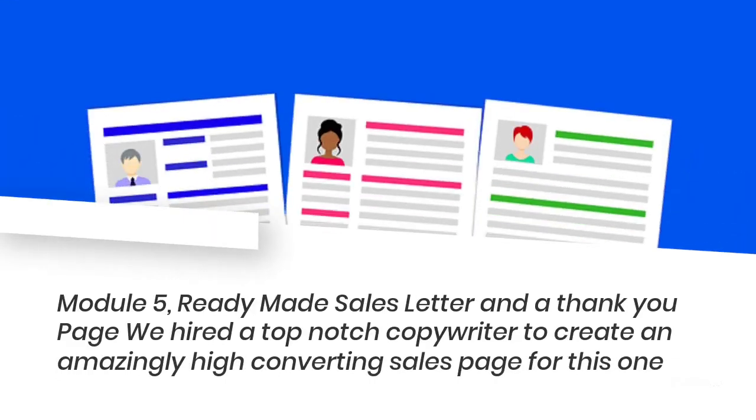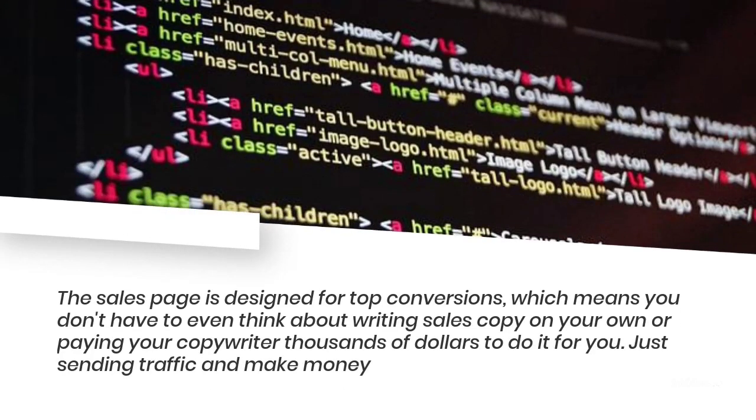Module 5, Ready-made Sales Letter and a Thank You Page. We hired a top-notch copywriter to create an amazingly high-converting sales page for this one. The sales page is designed for top conversions, which means you don't have to even think about writing sales copy on your own or paying a copywriter thousands of dollars to do it for you. Just send traffic and make money.